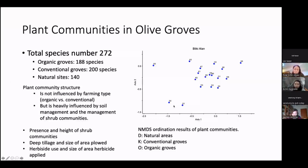And what we found is that when you look at the NMDS results, these are the natural areas. They're very different from the farm sites, and the farm sites did not actually differ much. I mean, when you look at the O's and K's, they are all mingled together. So it means that community structures were not very different.